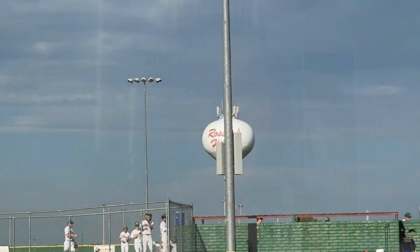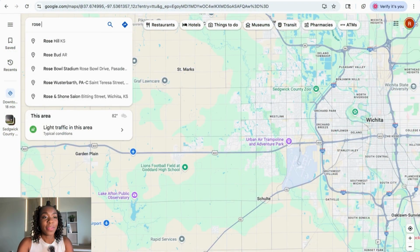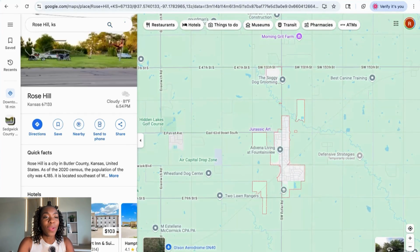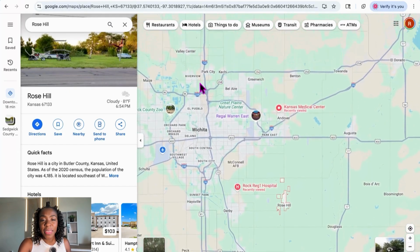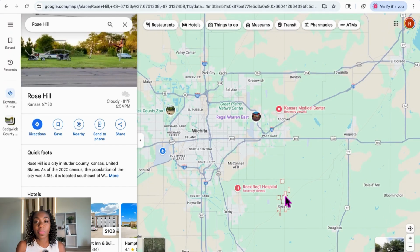Okay, next we have Rose Hill, Kansas. So we're heading back out east to Rose Hill. Rose Hill is going to give you that rural kind of small town feel. So if that's what you're looking for, this would be a really great option. So you can see here's Wichita. Rose Hill is like southeast of Wichita.